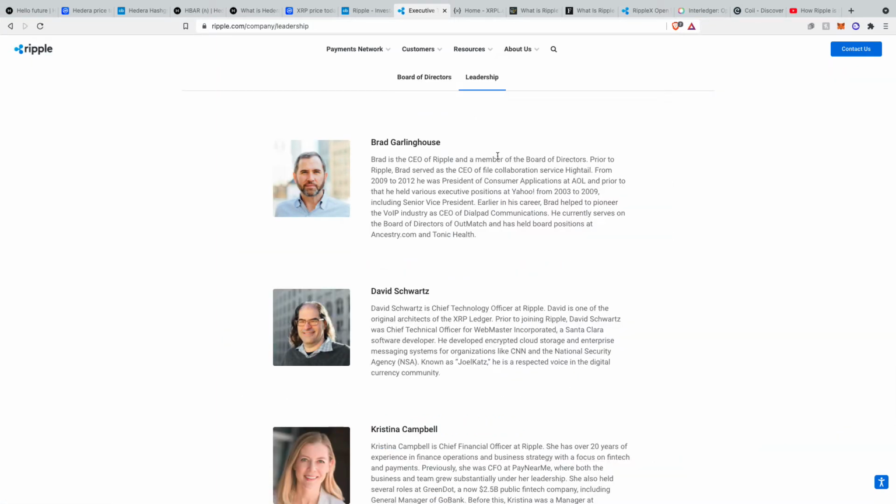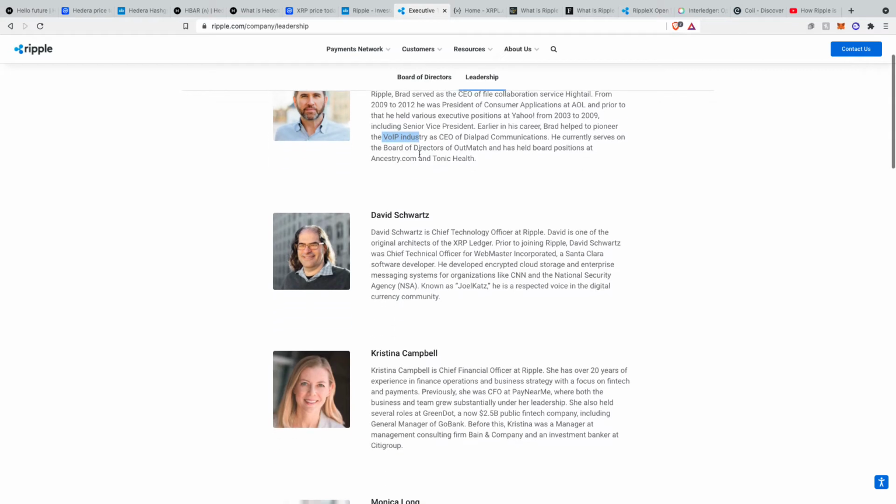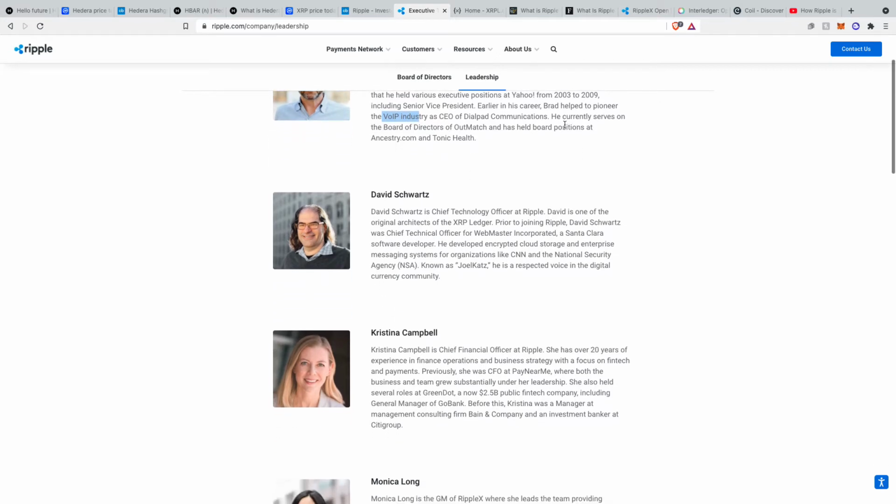Then here's their leadership team. Brad is the CEO of Ripple, member of the board of directors. He was the president of consumer applications at AOL, and prior to that, he held various executive positions at Yahoo. He currently serves on the board of directors of Outmatch and held board positions at Ancestry.com and Tonic Health.